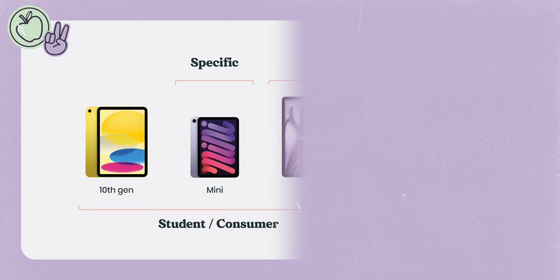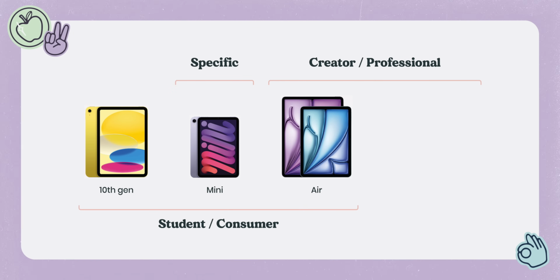I really, really like the iPad Air, and I'd say it's the only iPad which kind of covers this overall spectrum of people that are looking for it. It's great for students, it's great for people that just want to consume content and have an iPad around, and it's also powerful enough for creators and professionals too. So on my graph, this one's covering the whole lot.